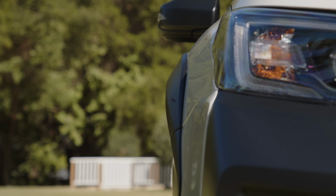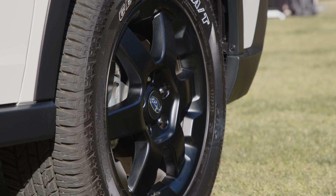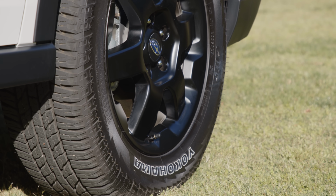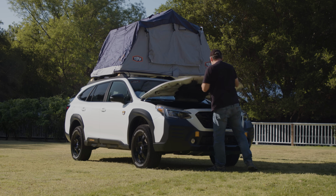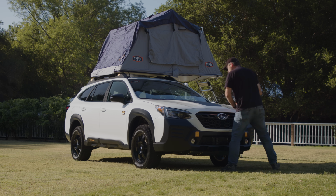The increased ride height and more aggressive off-road tires do affect economy. This gets up to 22 miles to the gallon in town and 26 on the highway, which is a significant drop of 4 mpg when cruising on the freeway.